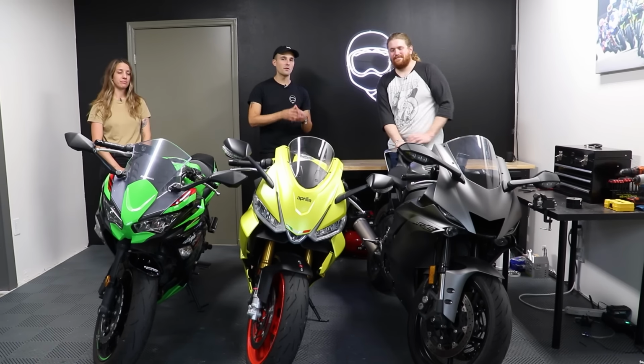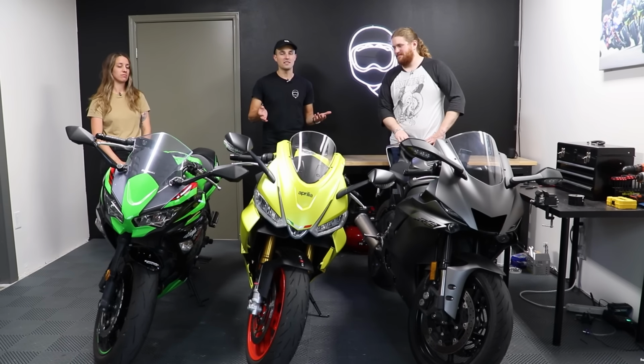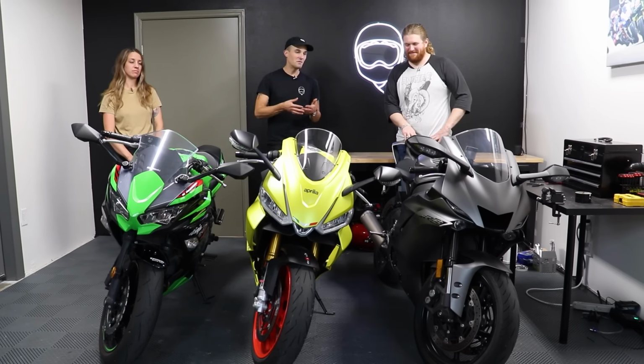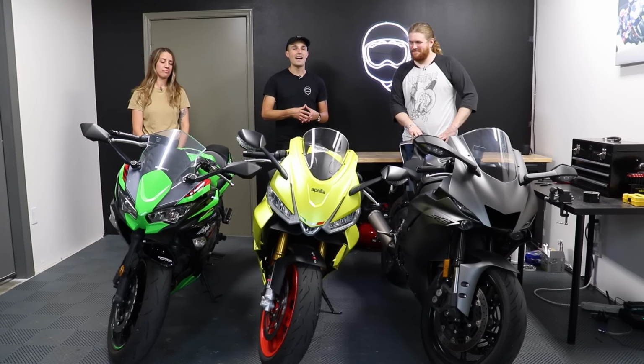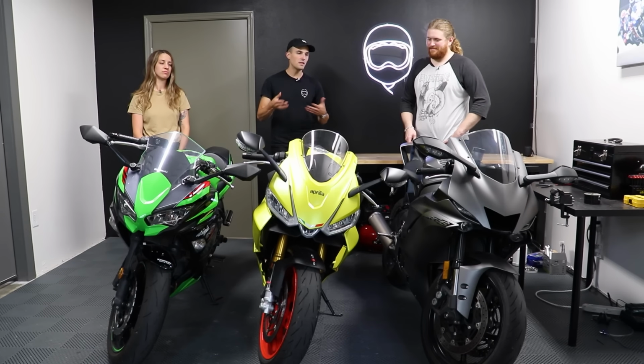It's a competition bike, first and foremost. This thing, in my opinion, has literally no reason to exist on the street. It really doesn't belong on the street. It's difficult to access the performance and power that it can produce. And it's just a little bit too much in my opinion.